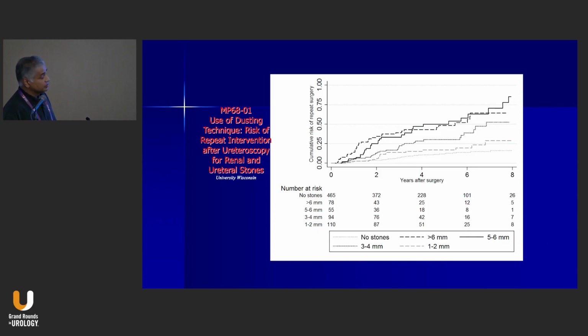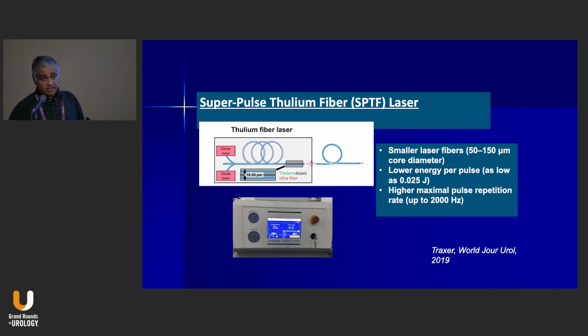So the 1 to 2 millimeter fragments do just as well at 8 years when it comes to looking at the need for a second surgery. So the stones need to be smaller than 2 millimeters. Bigger than 2 millimeters, you're going to find that they have a higher risk of needing a second surgery. Question number 3, thulium versus holmium.